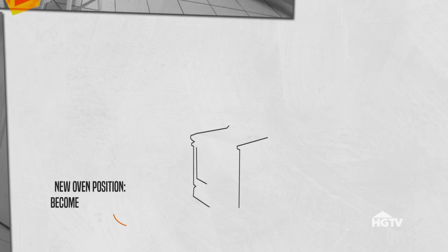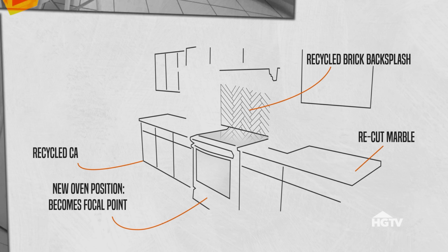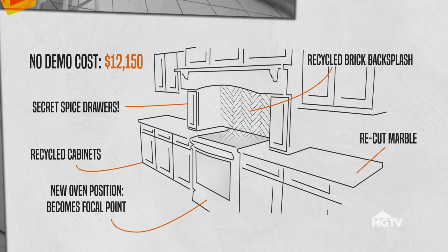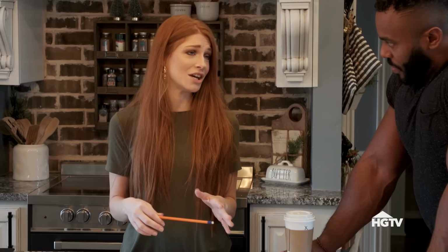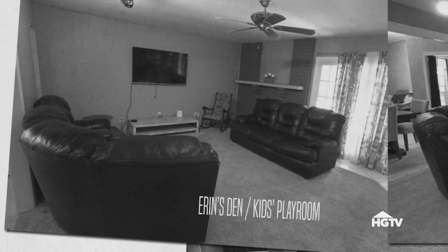For the new kitchen, I'm starting with a brand new high-tech oven and building around it, creating a really nice focal point, giving Aaron and Jason an incredible modern kitchen for just over 12 grand. It's a galley kitchen, but with moving the focal point of the oven forward and out of that hole, we're gonna make it look airier, brighter, bigger, and more on trend. Perfect. Sounds great.